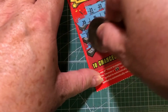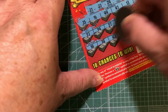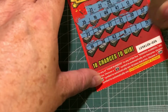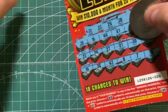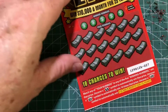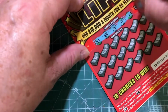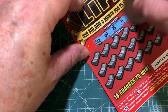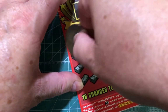And what are we looking at here? We are looking at a 14, 34. That one's off. 43 is no good. 8 is no good. 7 and a 15. So that is no good. All right. So far we got one ticket. We got 5 out of 20 so far. So 43, 44, 44, 35, 11, and a 7. So maybe we'll get something on that.